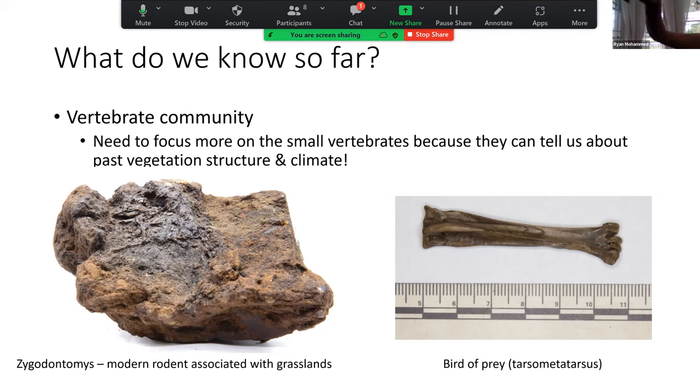So we do have one small rodent from Trinidad. It's this rodent here laying on the block. It's called Zygodontomys. It's actually a species that's around today that's associated with grasslands. And so because we know today that species is associated with grasslands, perhaps that's a clue that in the past, Southern Trinidad had some of these more open environments. We also have a single bird bone so far. So again, we want to work on looking at these other taxa.